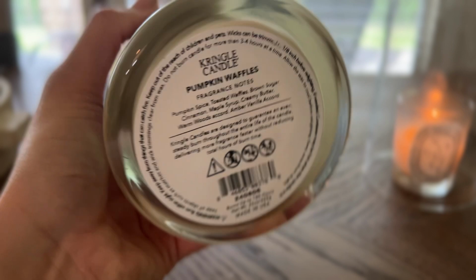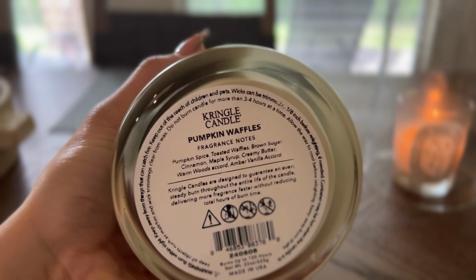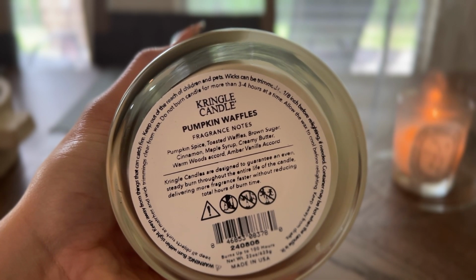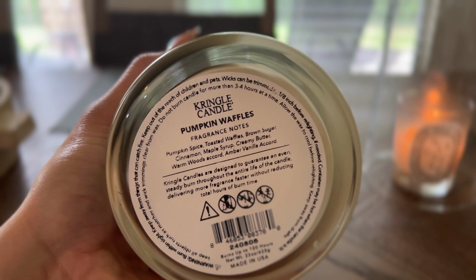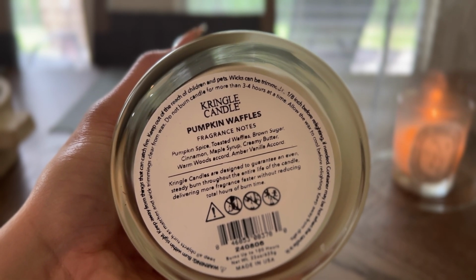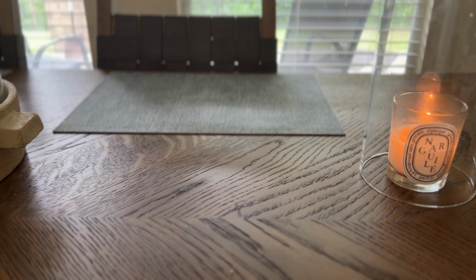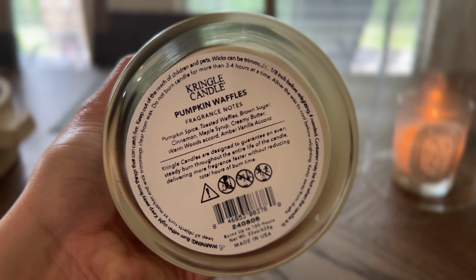A little brown sugar. I think it's buttery too. I do think, and a lot of times with Kringle, the fragrance notes don't match up, and they do throw little stuff in there, like warm woods accord. They might have a little dollop in there just to make some type of scent. But this does smell like pumpkin pecan waffles. And I can tell from the sniff, I think it's going to be a good performer.